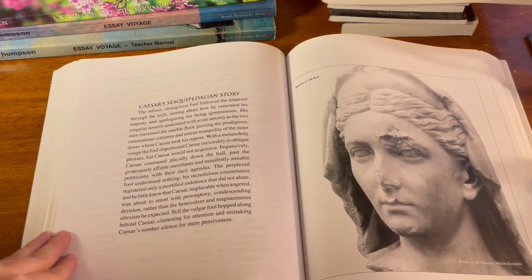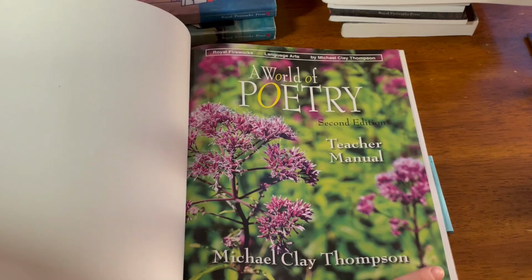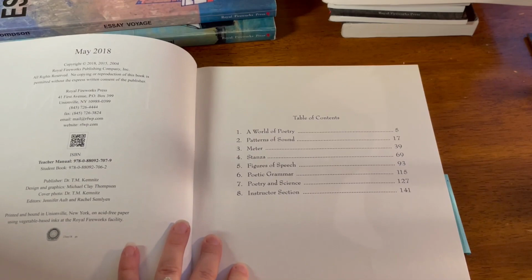So Michael Clay Thompson is definitely an author. He is amazing. He uses all of these words, and that's what he said. He writes those sesquipedalian stories and he's able to add in all of our vocabulary words in his stories, and so we thought that was pretty amazing. So we still like it.